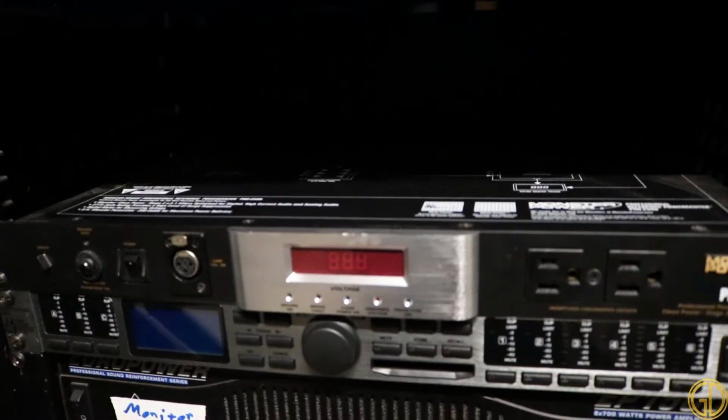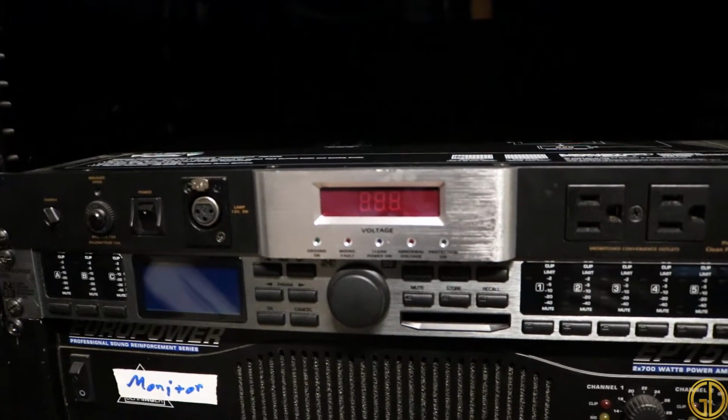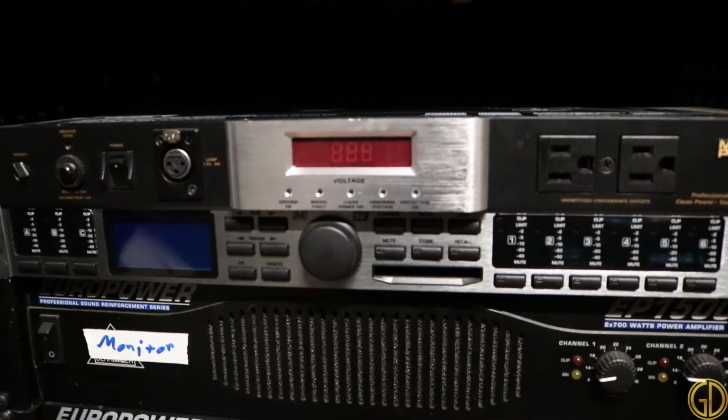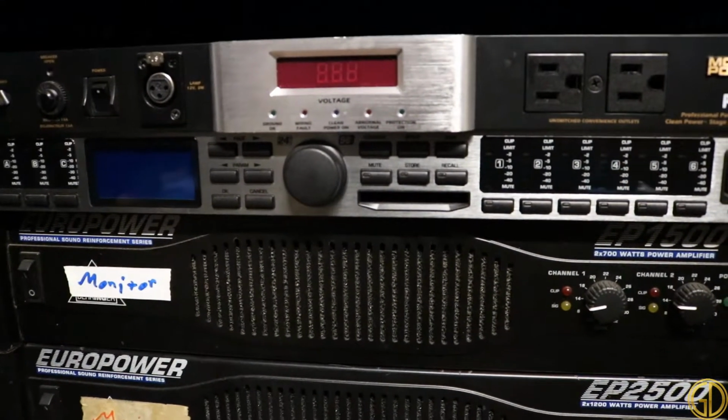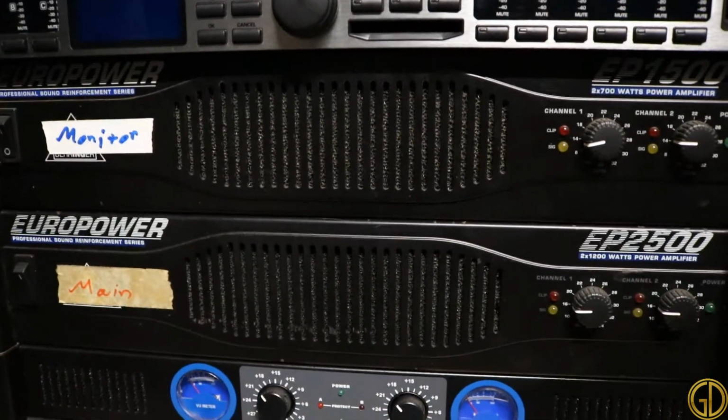The last thing I wanted to show you is the rack that powers the speakers for the PA along with the mixer. On top is a Monster power rack and a Behringer tuning system. After that are the 3 power amps totaling 6,300 watts of power for the entire system.